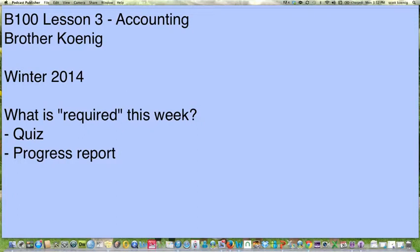So what we're doing now is starting to talk about some of the different business majors and careers. We're starting with accounting. Next week we'll do information systems, and then marketing, then finance, and then entrepreneurship.